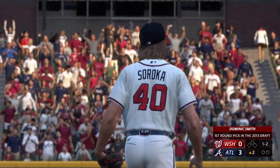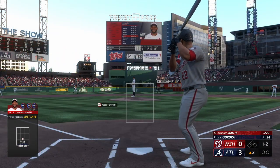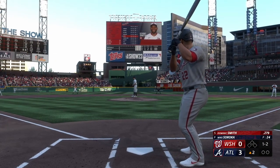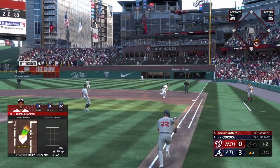Well, after putting up a nice inning on offense, got some runs across, this is where you look for the starter to go out there, have a shutdown inning. Don't give that other team any hope. You just hope that he can get through this inning, get the bats back up there while they're hot.